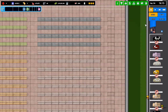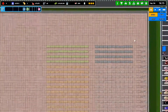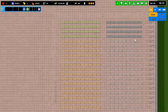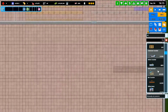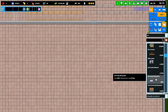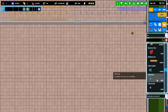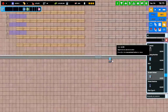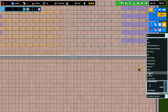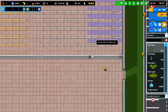Cool. That looks quite good, actually. Nice. So obviously we'll need to decide what's going in there. That's going to be the general store, so, yeah. So we're going to put decorations outside it. I suppose we can put some decorations inside it as well.